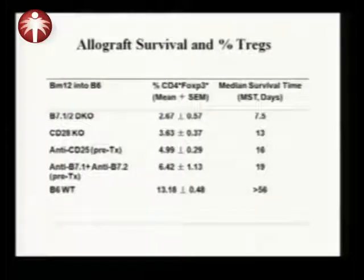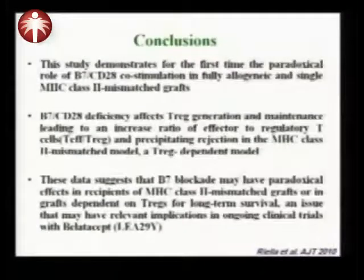And you can, very interestingly, look at the various animals that I have shown you, and the lower the number of regulatory T cells, the shorter the survival time. These are the normal animals. They survive long term, and you can see here, the lower the regulatory T cells, the worse the survival. So from these studies, what we have shown is that the absence of CD28 co-stimulation or blockade with antibodies in this particular less incompatible model, which we expect will survive long term, in fact had paradoxically worse rejection rates.